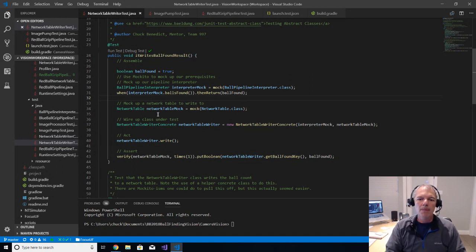I just want there to be a network table class out there because ultimately what I'm looking to test is, did I call put Boolean on my network table? That's what I'm trying to see, whether or not my writer did its job. So I'm not even going to mock up anything on network tables. I basically just want the interface. I don't want Java to crash whenever put boolean is called. I just want the interface to exist, and that's what this mock will do for me.